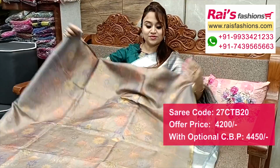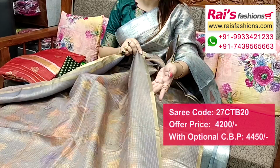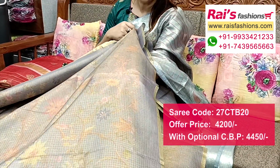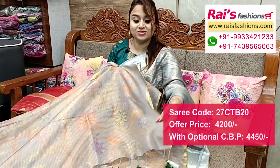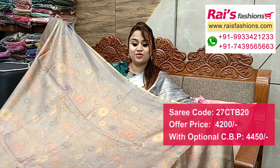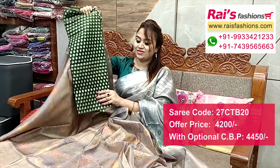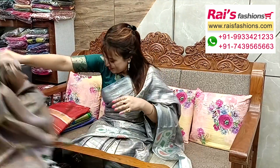This one is full base part tissue silk but soft one, highlighted contrast golden piping, all over fine weaving kota base with beautiful digital printed one, very fresh looks, smart also and pallu end beautiful pom-pom design and very soft comfortable all over digital printed one and very soft one running blouse piece. And this organza base weaving buta work contrast blouse piece with this sari for your exclusive looks.